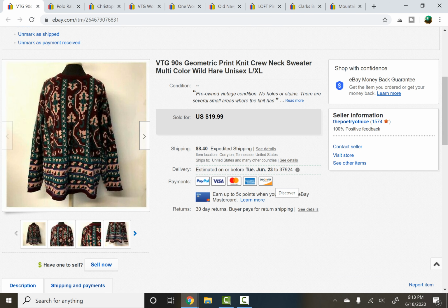Next is a vintage piece. One of my lovely viewers bought this after she saw it featured in a how to tell if an item is vintage video I did very recently. So thank you so much. I hope you love it. This piece was so cool. It had my favorite graphic label ever. I love this thing, the wild hair. So I hope you obviously love it. I'm glad it found a wonderful home. And it sold for $19.99 plus shipping.